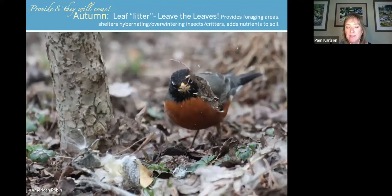And then leaves. Many of you probably have heard, leave the leaves. So the idea is rake your leaves into your garden beds because they break down, and it adds tons of nutrients to the soil. In the spring, it protects plants. And then in the spring, when the robins and thrushes are migrating in, they flip those leaves upside down, just as this robin is doing. And there's all those insects that have been hibernating under there that they can feast on.